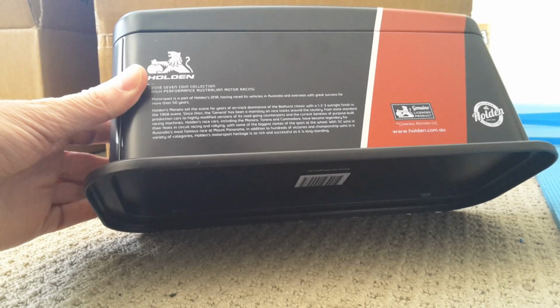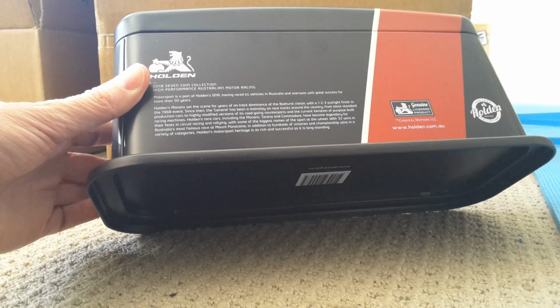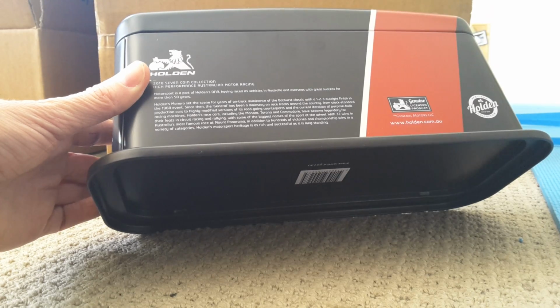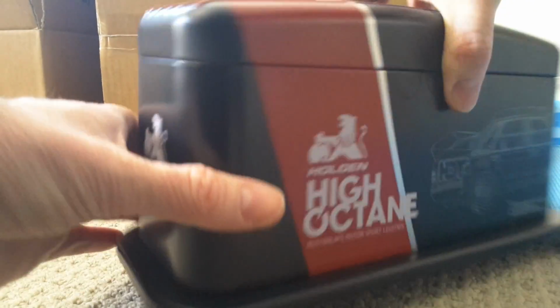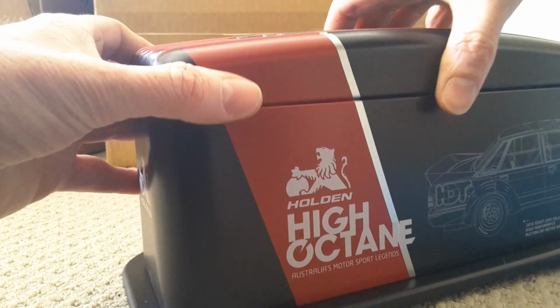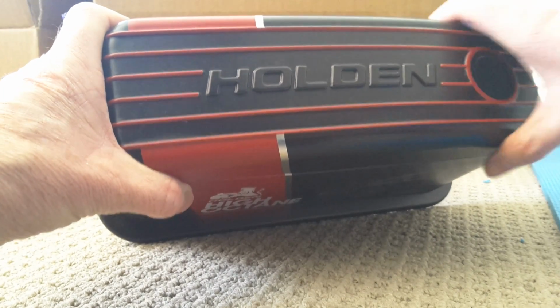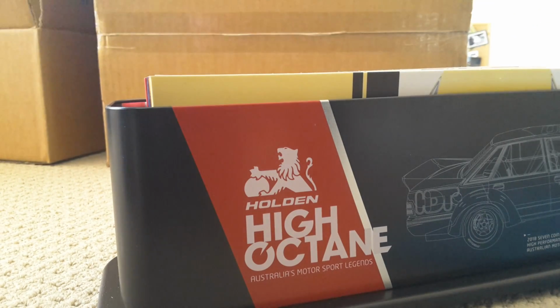Motor sports is part of Holden's DNA, for 50 years. Holden's Monaro set, the scene. 4 years of track dominance at the Bathurst Classic with 1-2-3 outright finishing in the 1968 event. So it just tells you about the different cars that were in the various racing competitions. Oh, I'm sorry, this looks like part of the engine. They're both pretty good. So here's the inside.